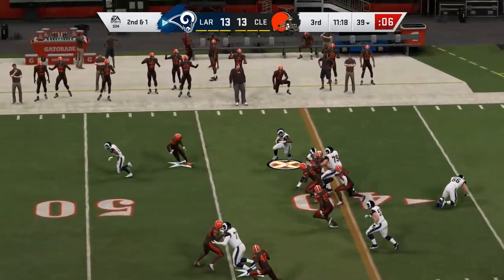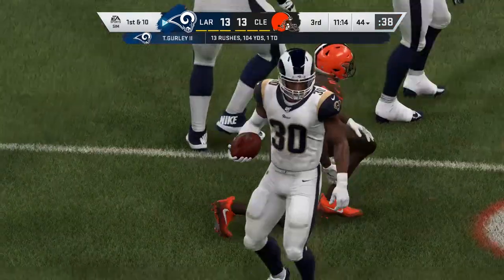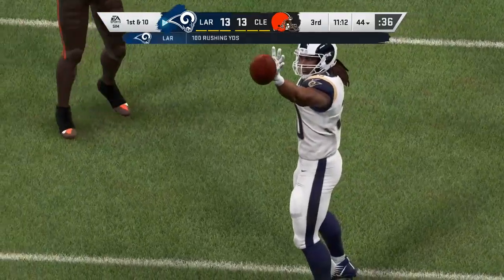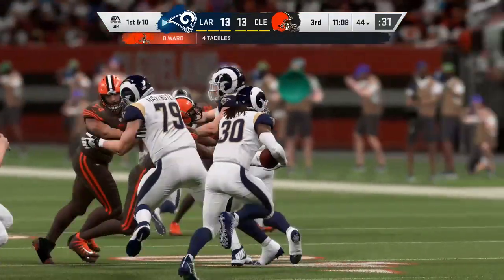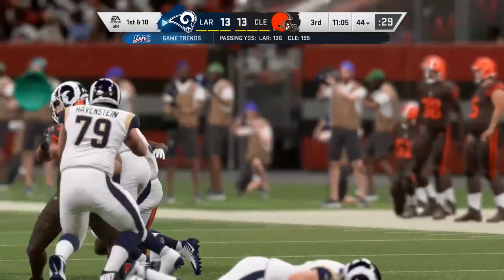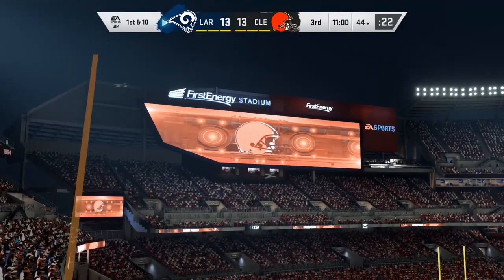Another carry now for Gurley. And he'll get up near the 45. They'll spot it at the 44. A gain of 5, good enough for the first down. Well, that last run makes this a 100-yard night. I've loved the way he's hit the holes. He's been quick, he's been decisive, and he's been a whole lot of fun to watch.